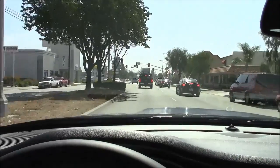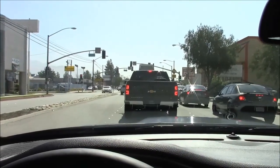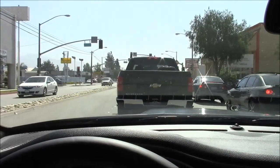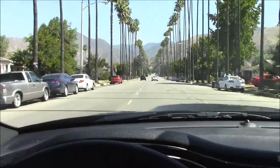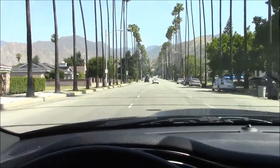You can drive this car in town like any other vehicle, but it's kind of a waste. So we need to find some open road here. Rodeo Drive isn't too far from here. Maybe I'll go down and run over some movie stars on the street.